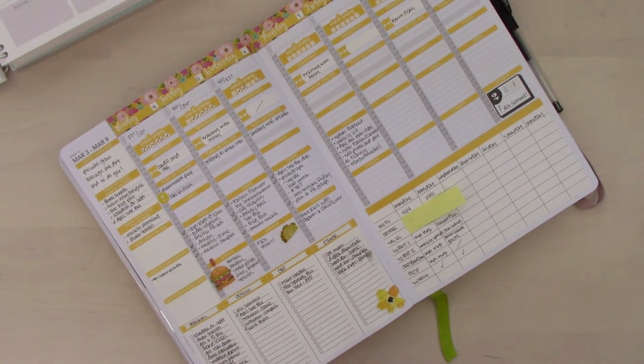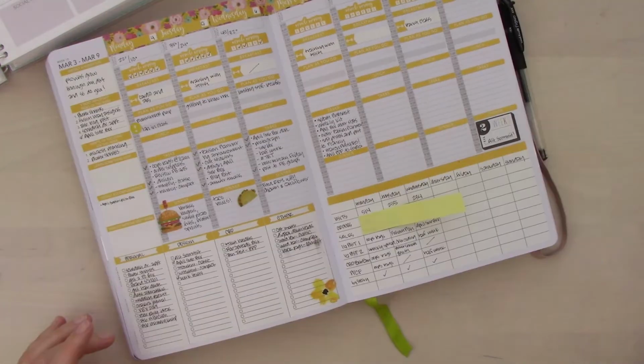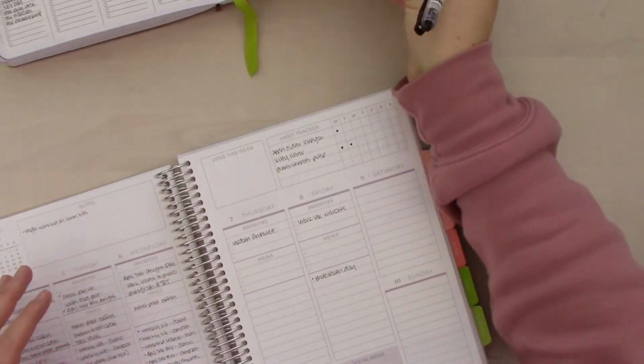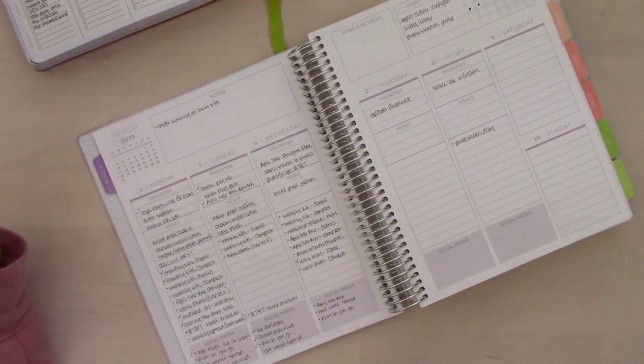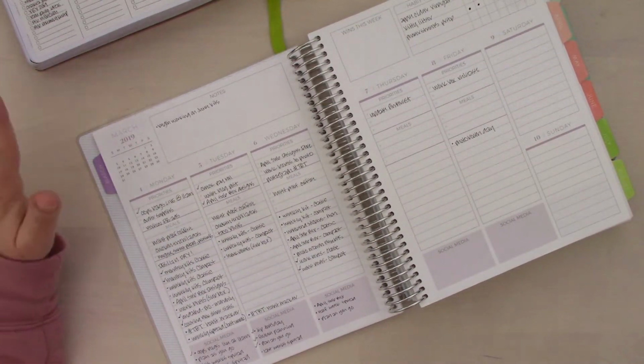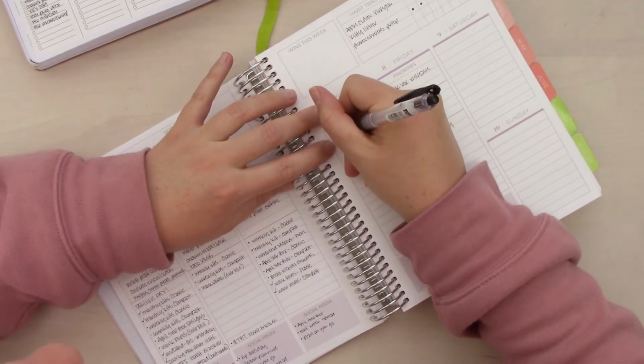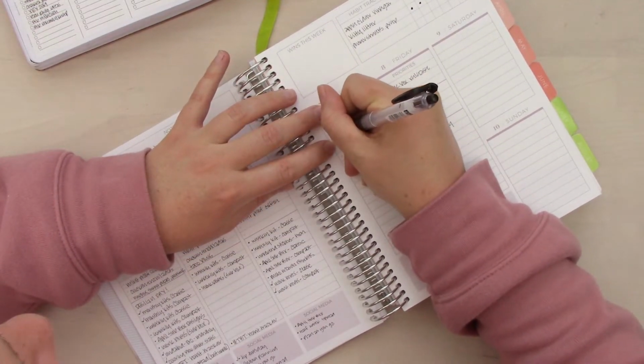Okay, I have my to-do list going. I'm gonna fill out my social media tracker. Let's go ahead and dive into the Plum paper planner. I have my update Pinterest. I need to email Sapira.